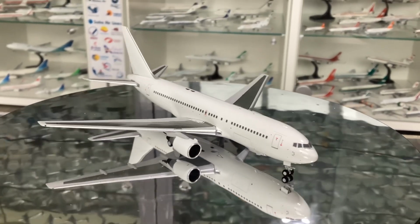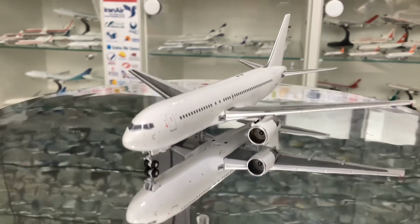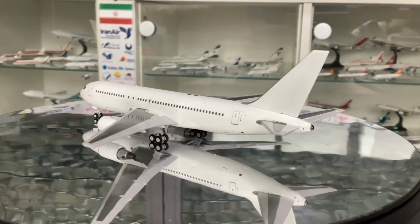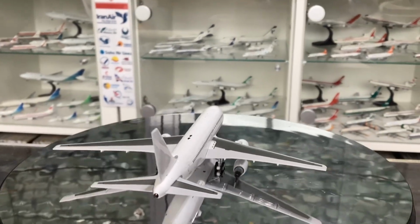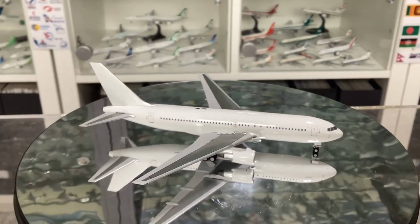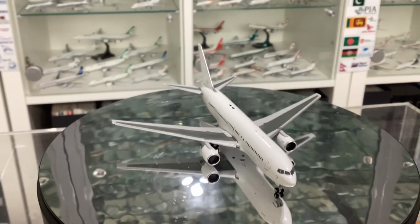One area that perhaps could be slightly modified is the height of the window line. It is perhaps ever so slightly too high, probably by less than a millimetre, but it is a little bit noticeable. Certainly not a deal breaker by any means, but that is something that I think is true across all of the 767 samples you'll see here in the video. Just a minor mod there required to slightly lower that window line.